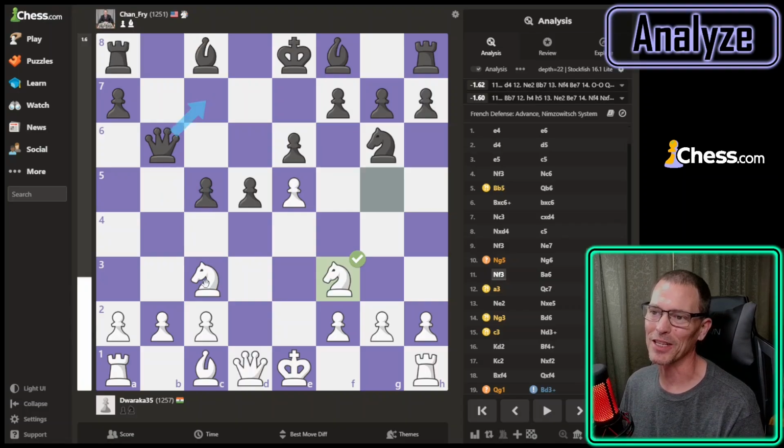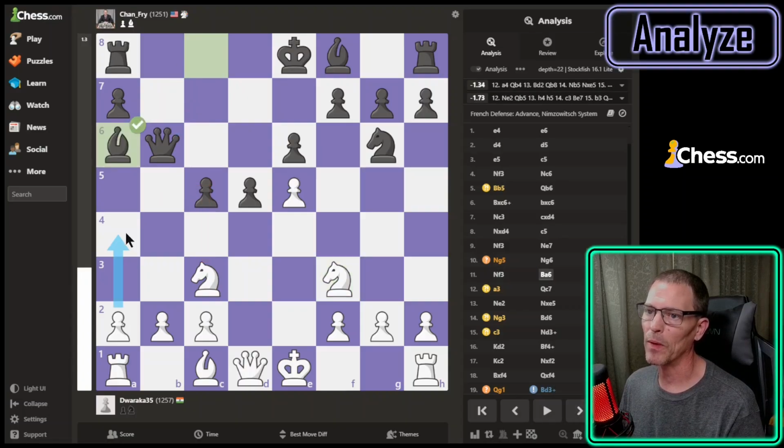I'm pretty sure I did consider this, but I thought they could immediately put this knight here on b5, threatening my queen. And then why did I put it there? So that's why I played bishop to a6 here. It wasn't to keep them from castling. It was to keep their knight from going to b5. And they're supposed to play a4 immediately.